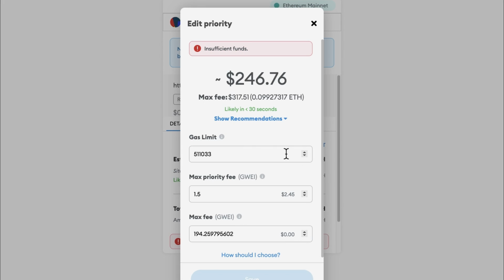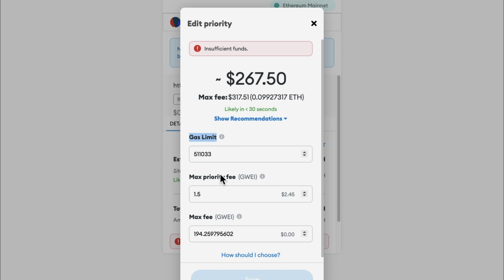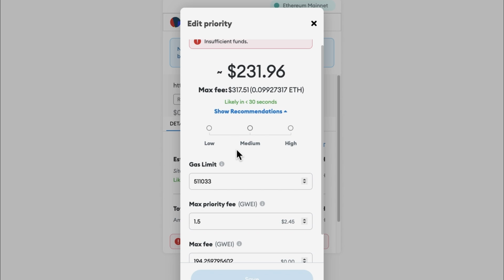In here, they give me all these options, and this is overwhelming. It is really confusing. This gas limit and max priority fee and max fee, and you can adjust these things, but then it gets mad at you. To sidestep these things, we can do the recommendations here. We can try to make a high gas fee and have this thing happen in less than 15 seconds. You might have to do that in case things are going really bad and you really want to have something happen on the blockchain before somebody else does. You might want to pay that fee.